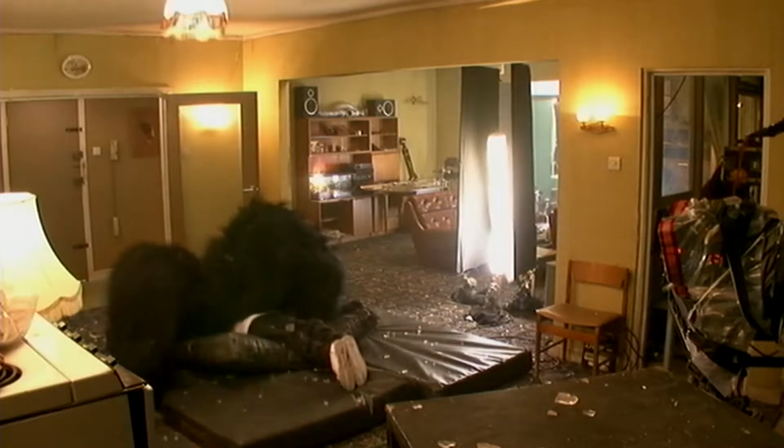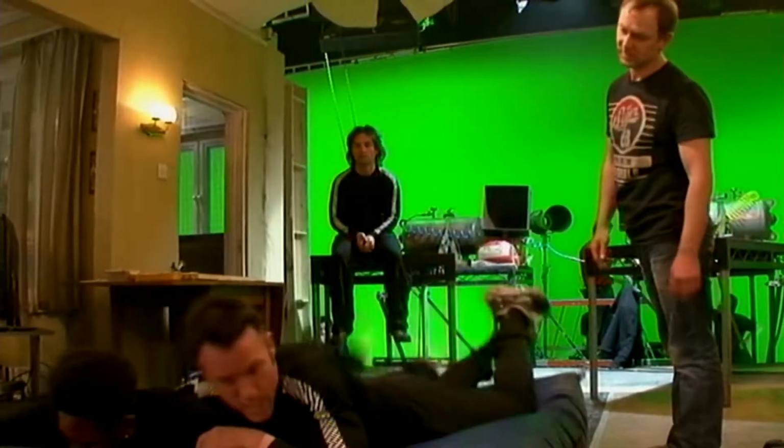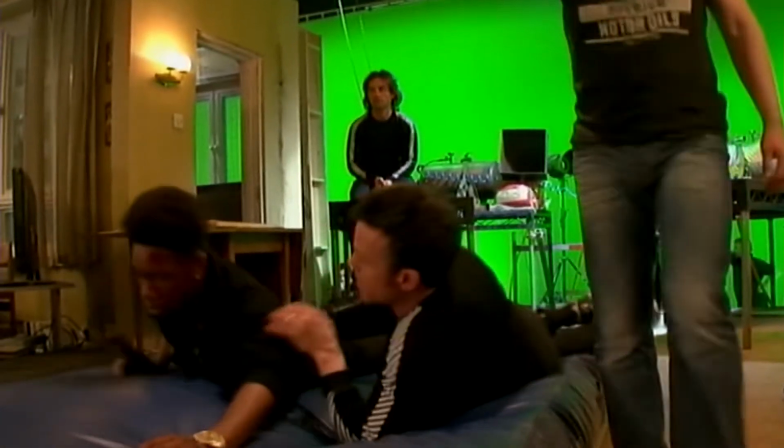I said to them guys, all right, cool, I don't want it to look half-hearted. I want a proper take-my-legs-out-from-underneath-me. I thought they would go, I don't know, 50% speed, 50% damage. They went 110 and nearly took me halfway across the room. My back was aching for days, but it was the greatest death. Yeah, all right.